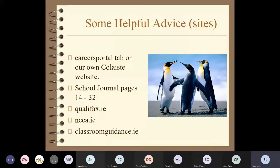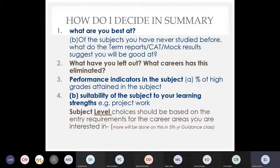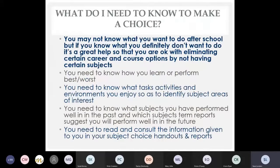Here are some helpful advice sites. I'm just going to mention these, even though Miss O'Leary is going to talk a little bit more about them. So, careers portal, there's a tab on our own Coláiste website. You may mention that in your school journal, pages 14 to 32. There's lots and lots of information. Qualifax.ie, NCCA, which is the National Council for Curriculum and Assessment, who create the subjects and decide the content of the subjects. And then there's a good video that you'll find on classroomguidance.ie, which is a 7-minute version of what I've just done. And at this stage, I can pass over to Miss O'Leary.